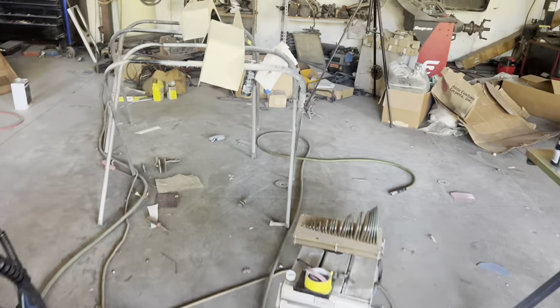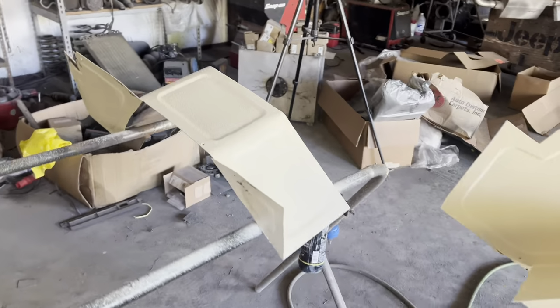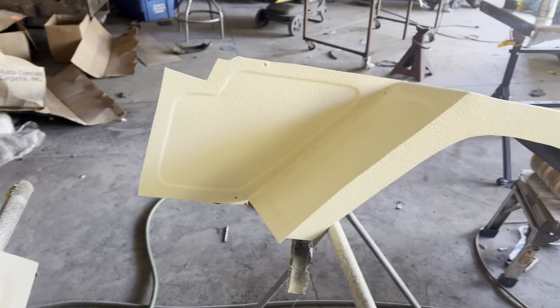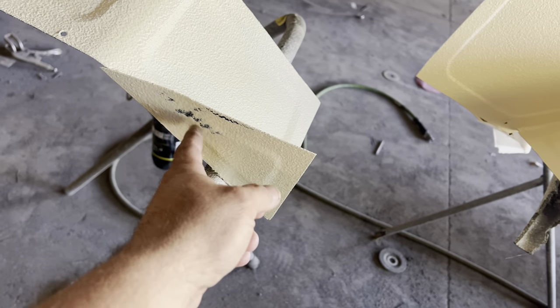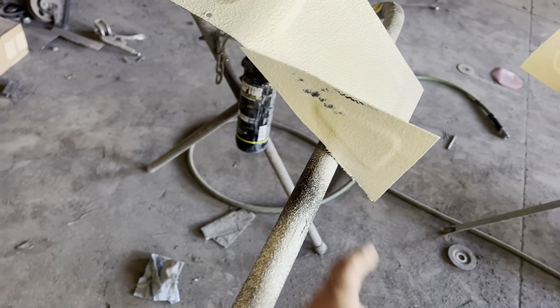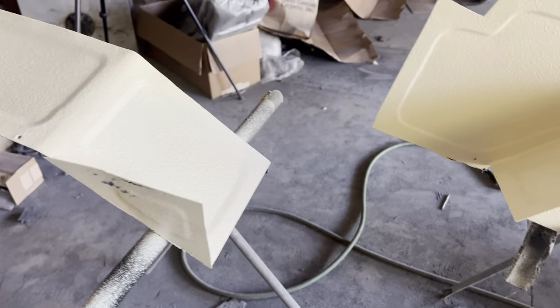I just got my fenders sprayed last night. Got them done. Going to spray bed liner. I painted the back side of them black and the bottom of them black. Then I had some bed liner left over, so I sprayed them. Well, that junk didn't stick. But luckily, that's up against the fender where you can't see it. The front's where you can see.